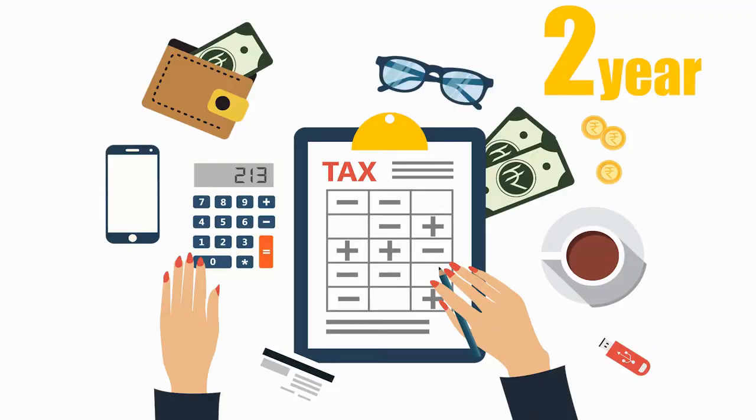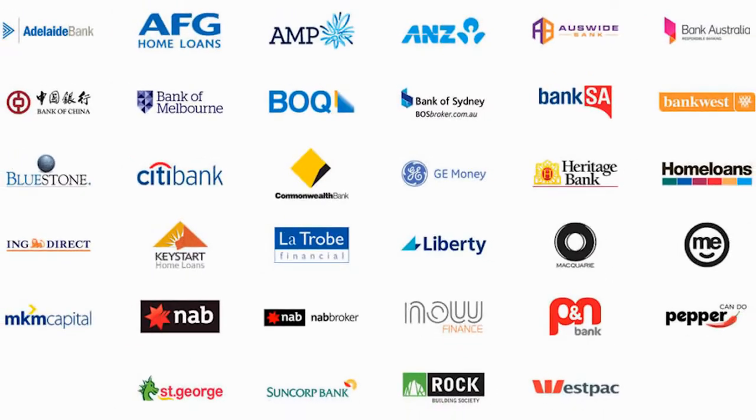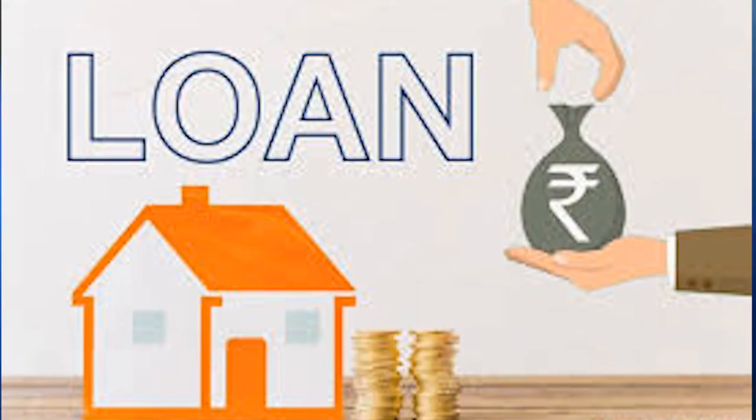2 months pay stubs, and 2 years worth of taxes. The lending institution will then crunch numbers and figure out what you qualify for. It's that simple. Okay, there's all sorts of loan programs out there.